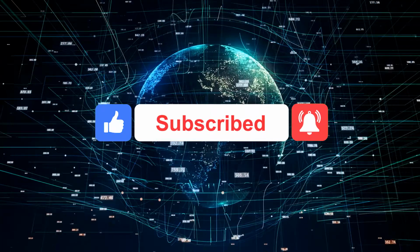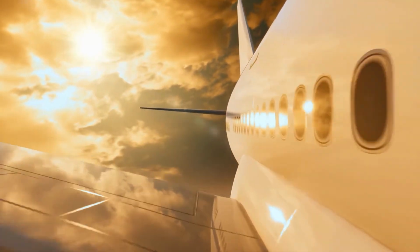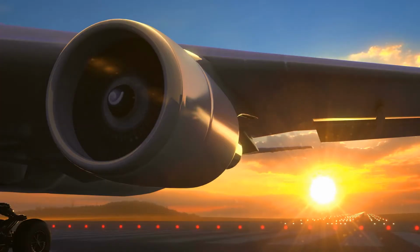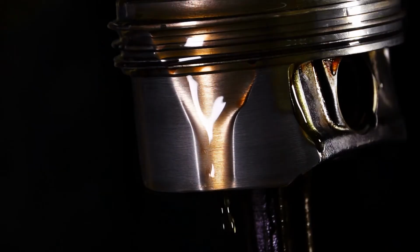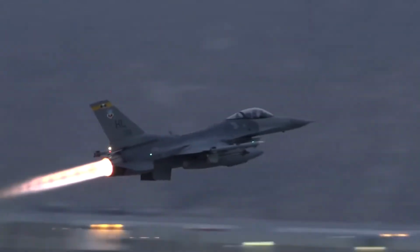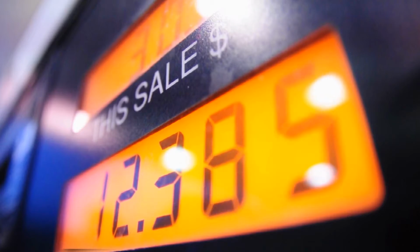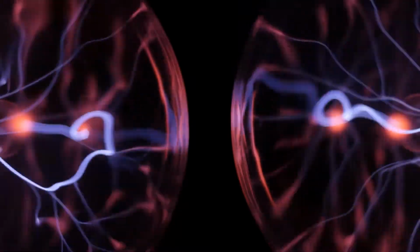Now, let's go! To begin with, let's see what we are currently using. Traditional jet engines create thrust by mixing compressed air with fuel and igniting it. The burning mixture expands rapidly and is blasted out of the back of the engine, pushing it forwards. Now, instead of fuel, plasma jet engines use electricity to generate electromagnetic fields.